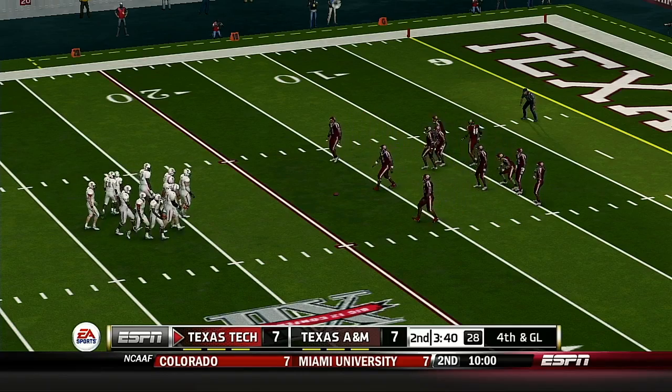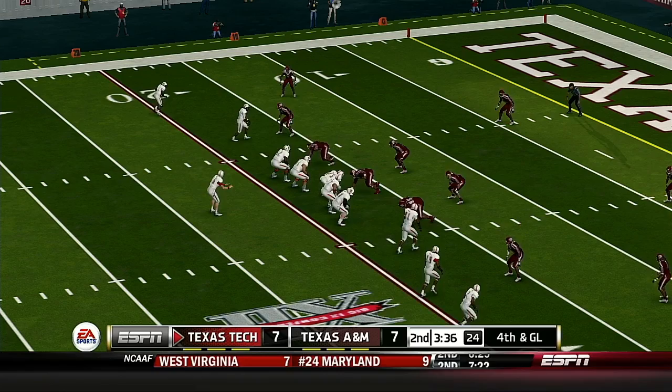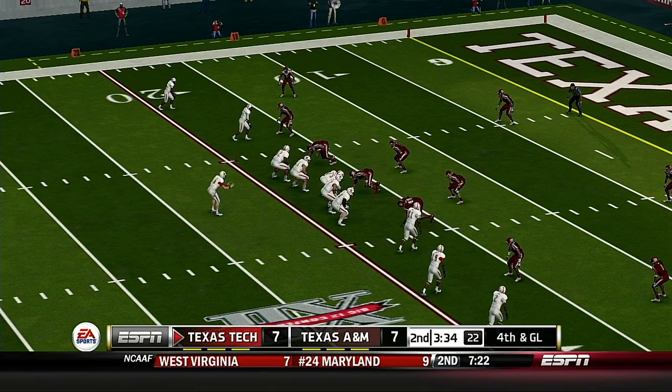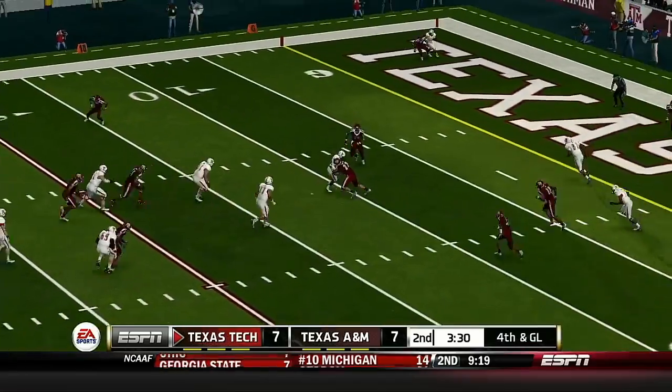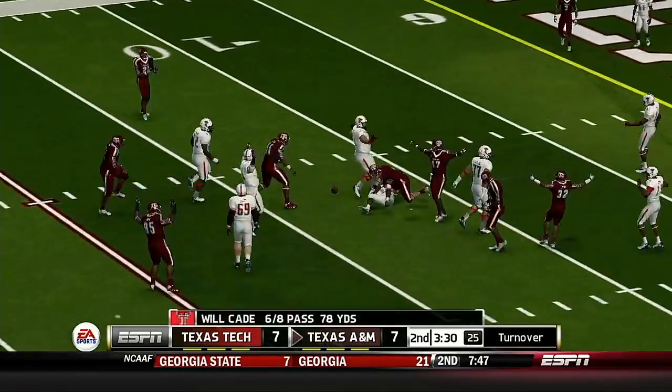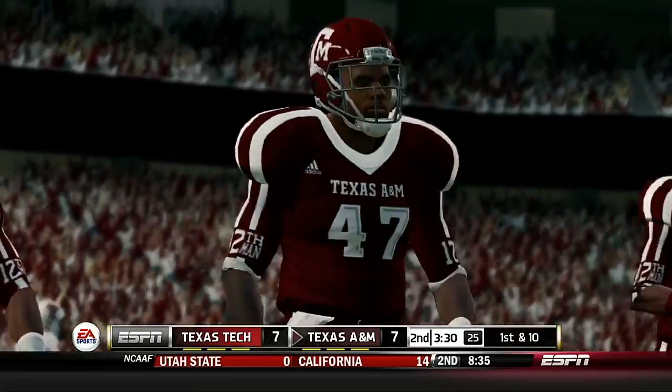Looks like they've decided to go for it here. They come out in a 5-wide set. Open man, quick strike, and he can't pull it in. Great stand by the defense, and they get it back for their offense.